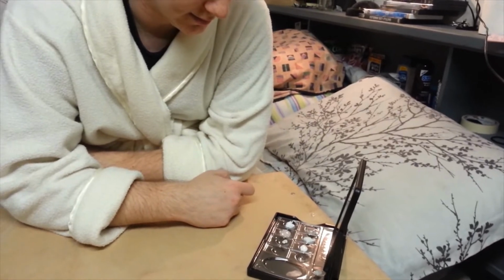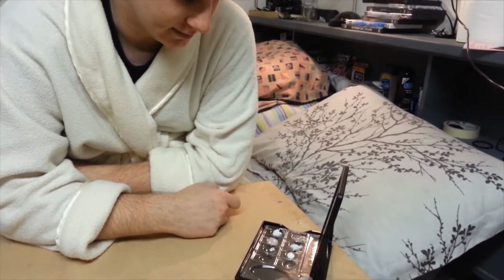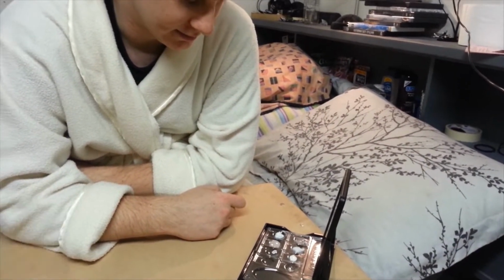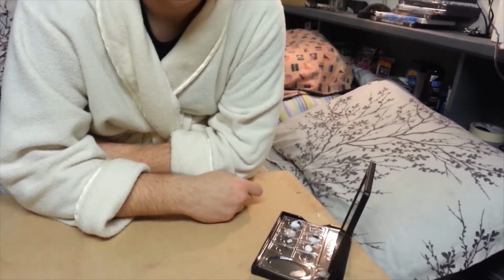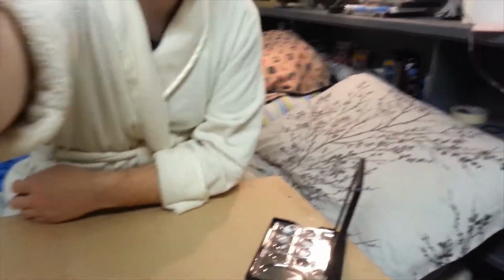So now I'm just going to quickly figure out the right foundation for his skin tone. And while she's doing that, we're going to go on an adventure!